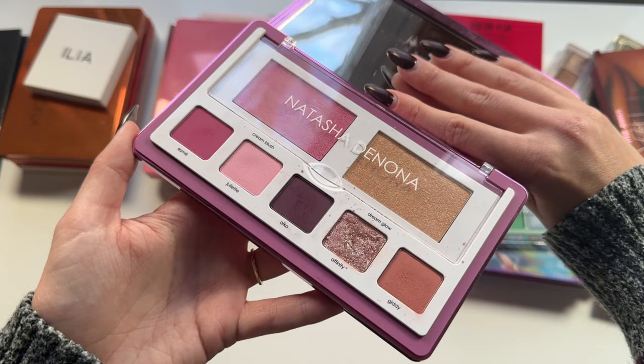Got the ColourPop and Sailor Moon collab. This is the most recent collaboration. I purchased this myself. It's a cute eyeshadow palette.